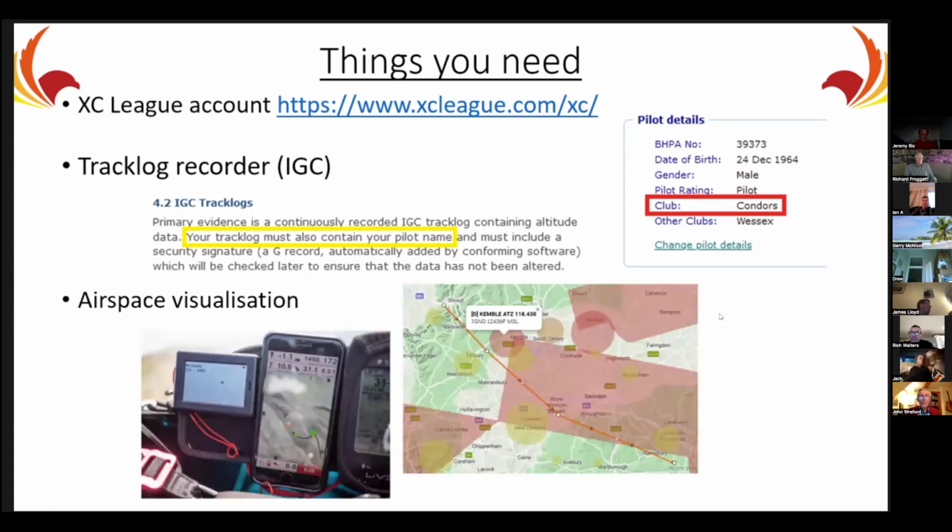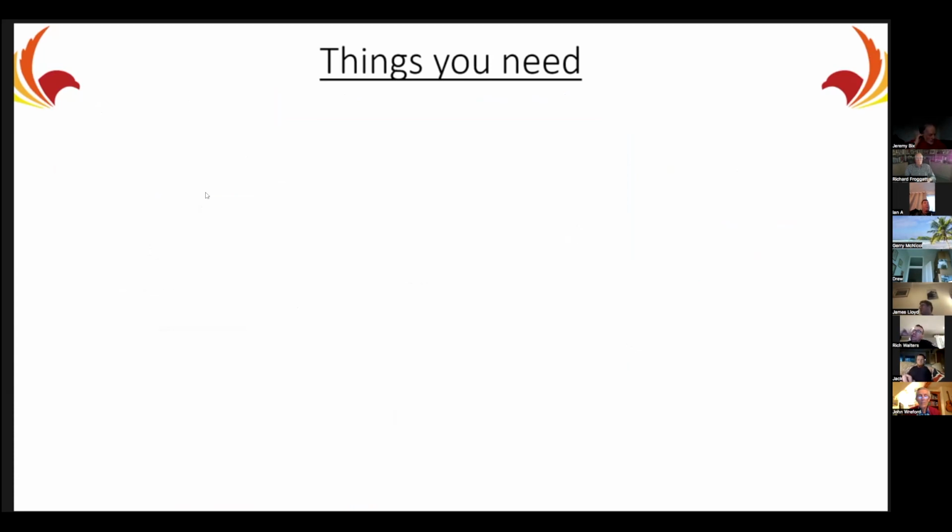So, back to airspace. This is really just a way of being able to visualize airspace on instruments. Does everybody know FlyXC, the website? Oh yeah. FlyXC is a great website for visualizing airspace and takeoffs and routes, and you can plan.